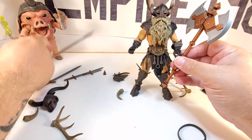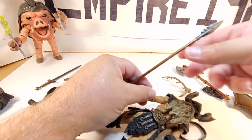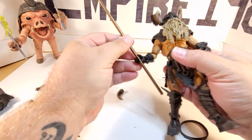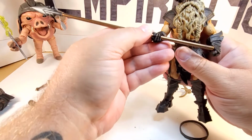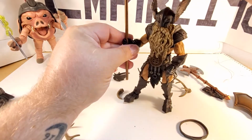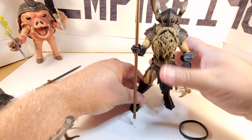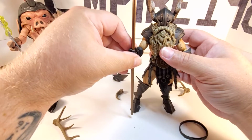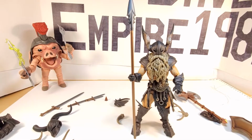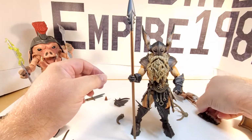Most of my guys have swords. Let's get this spear in his hand. Holds that spear quite nicely. You can work the two-handed grip if you get the angle right. But this is pretty much a "don't mess with me or I'll spear you in the face" kind of guy here. Change the angle back so I can see him better. That's pretty cool. The shield. That's nice.